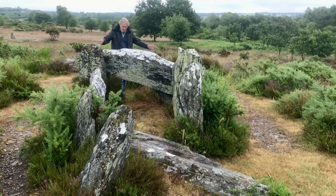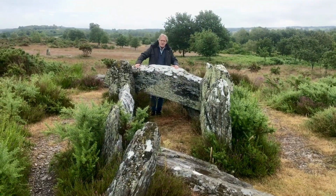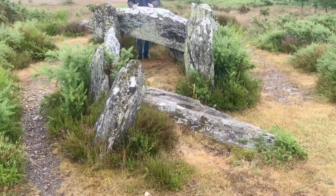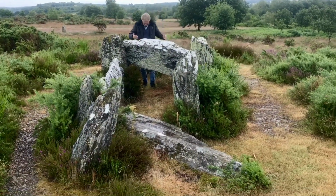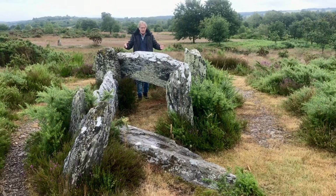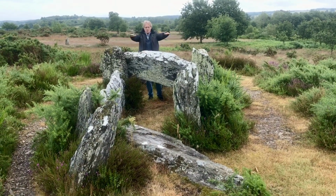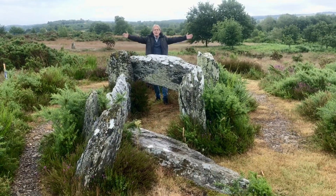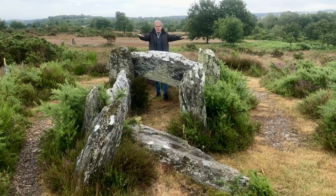You can see how large it is. This is the capstone, sort of thing that I've been talking about. There's an entrance where you are. You would come in through that side, small passage, coming down into a cut in the ground. I'm actually in a cut in the ground. These upright stones would have supported more of these capstones, creating a roof. And over the whole thing would be a circular pile of stones. Remember that, circular pile of stones.